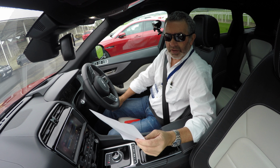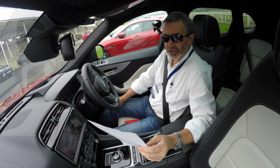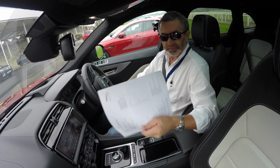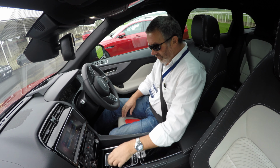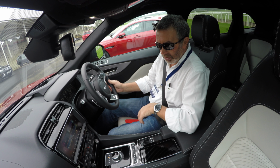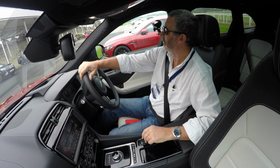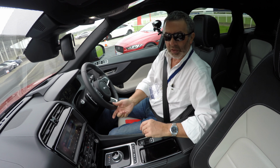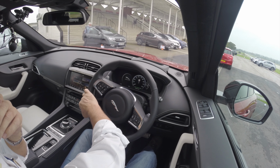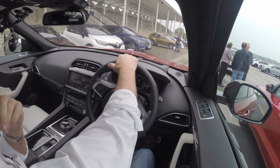This is a Jaguar F-Pace R Sport 2 litre, a 250 brake horse, I assume that is, all-wheel drive, automatic. I'll just take you for a drive in it. We've got to be quick today because I'm at an SMMT Motor Day and they've been kind enough to let me go out in a few cars, the F-Pace being one of them. And here we go. First time I've driven one of these, although I do like Jaguars.